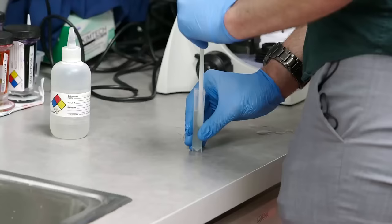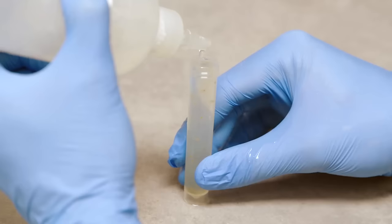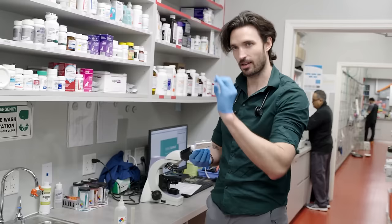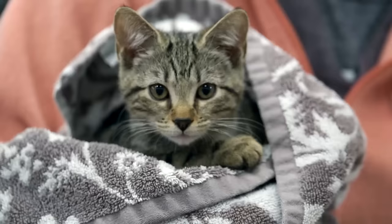Right now, I'm filling the sample up with a certain solution that's going to cause all the parasite eggs to float to the top of the surface. And I'm going to put a little microscope slide on the top, and that's going to collect all the fecal eggs. So that way, when I look at this under the microscope, if there's fecal eggs, I'll see them. So we're just going to leave that for a couple of minutes, come back, and then I'll have a look. We want to deal with this straight away because this kitten's already been passed around to staff members, giving him a cuddle, but I can't help but worry about the spread of parasites at the same time.